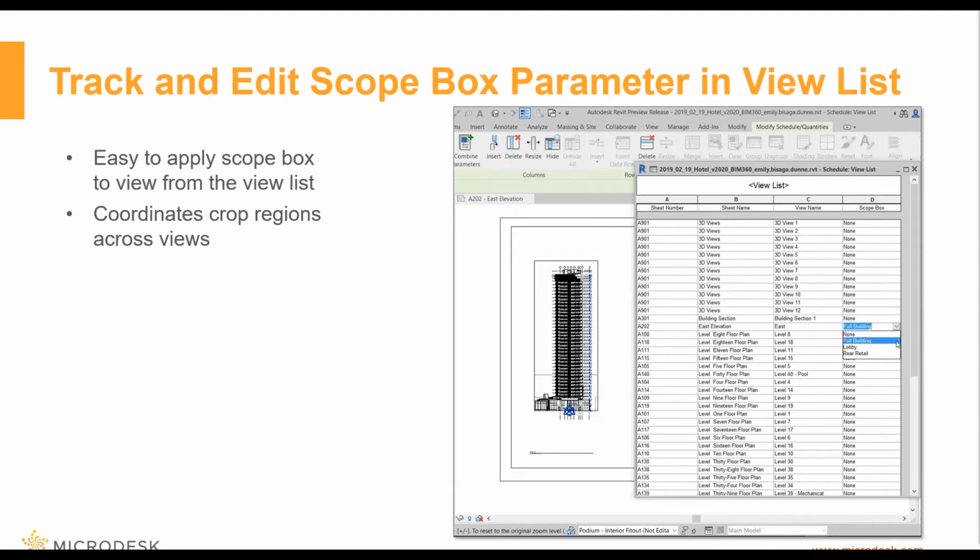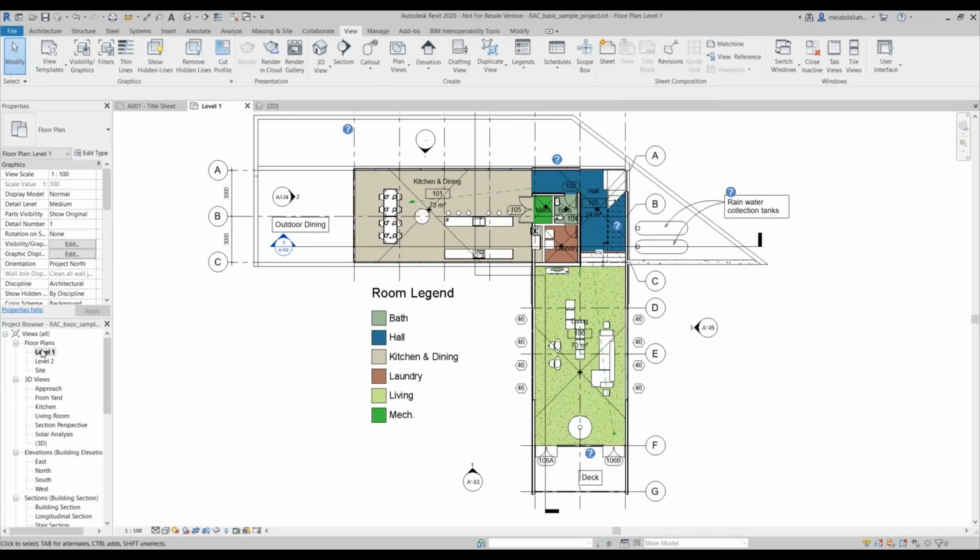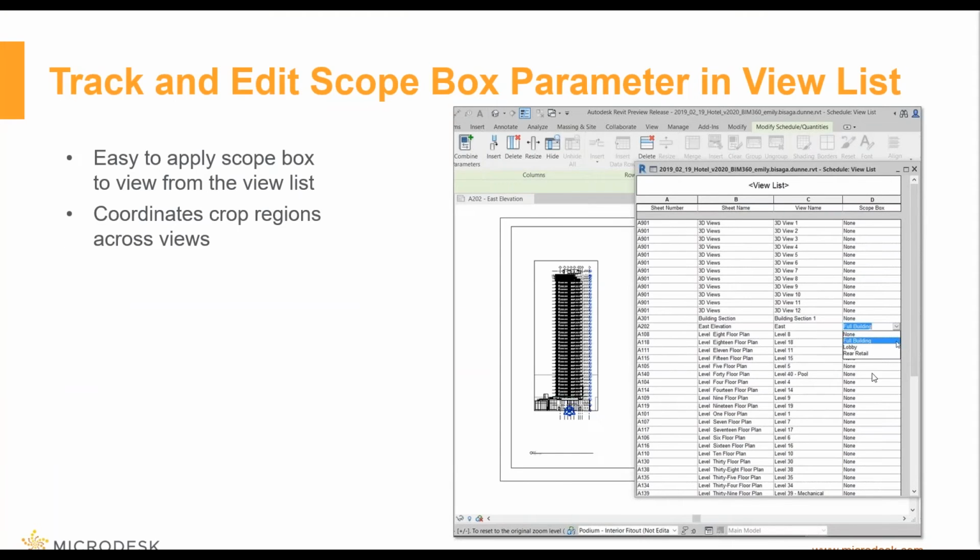You have an additional ability to schedule scope boxes, the scope box parameter for a view. You can now have a schedule that includes scope boxes. You can now manage all crop regions in one place. So previously we had to either select the view and drag down to scope box and change the scope box from here. Now the scope box parameter is available to schedule, so you can set all your scope boxes from a schedule. Basically, you would schedule all your views, and let's say you have area A, B, and C in your project. You would rename your views based on the areas, and you can set up all your scope boxes from the schedule.